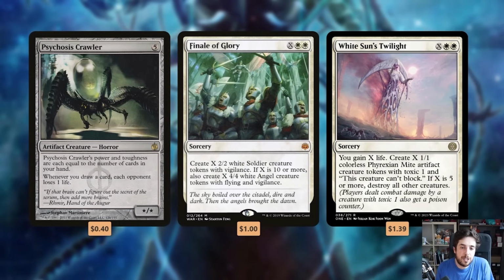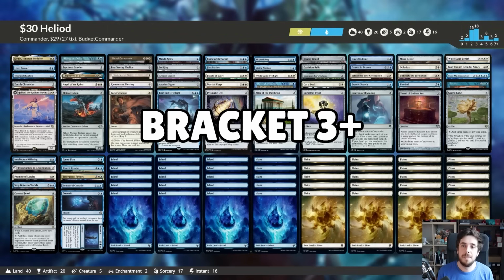Finale of Glory, if we have a huge mana discount at instant speed, we can just flood the board with a game-winning army, then untap for our own turn and swing in with it. Same thing with White Sun's Twilight. We can just clear the board of all creatures and then untap and then swing in, and everybody dies. This deck is scary strong.